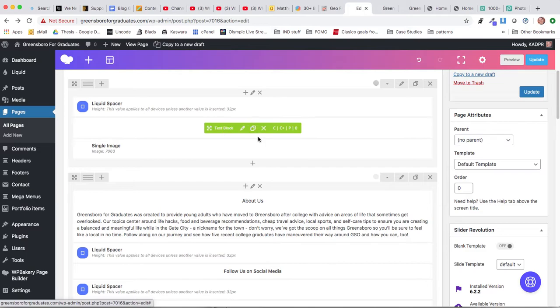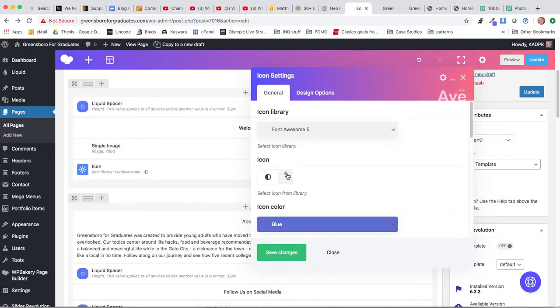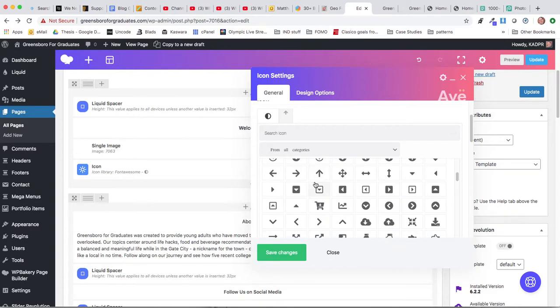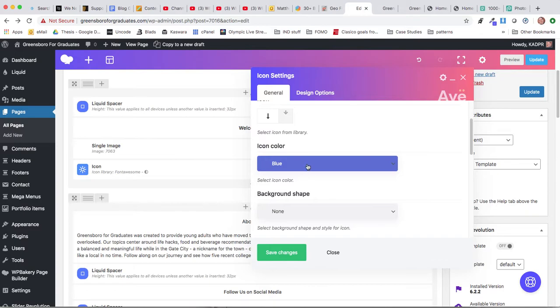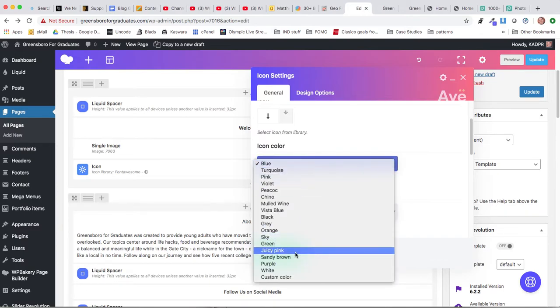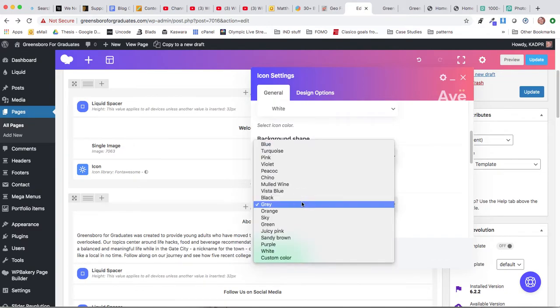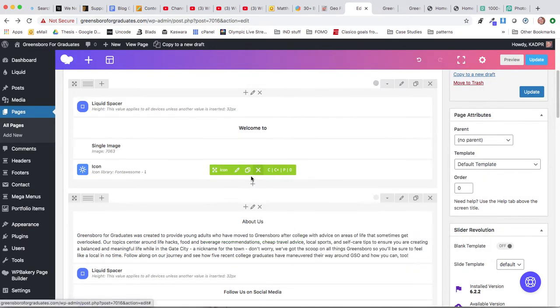And then I can come back in and put that dangling arrow down, well, I'll go ahead and do that right now. I'll insert an icon. I'm going to go to the icon selector. I'm going to find an arrow that's pointing down. Yeah, there. I want the icon color, just for right now, to be white, the background shape to be circular, the background color to be black, just so it stands out. I'm going to save the change there. I'm going to go ahead and duplicate the liquid spacer.